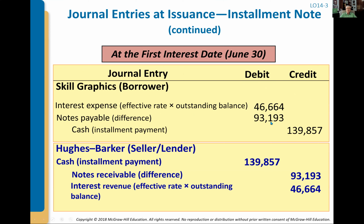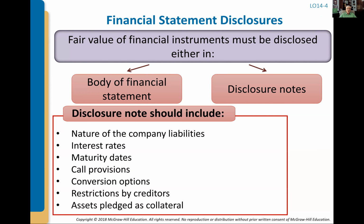And there's no market rate versus stated rate here. So it's far less complex, but that's why I love bonds payable. That's why I will test you on bonds payable, because I want you to be critical thinkers on this. Lots of disclosure around liabilities.